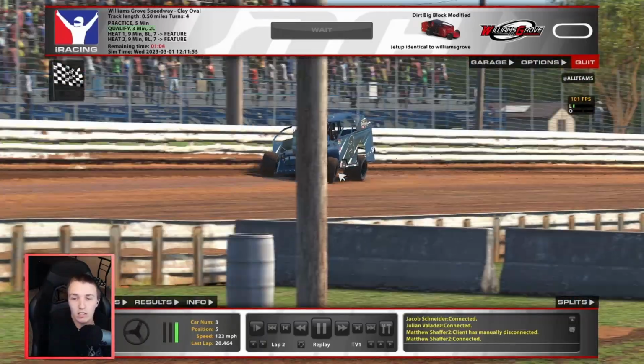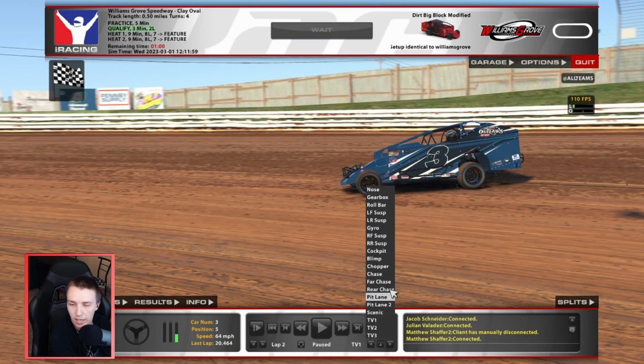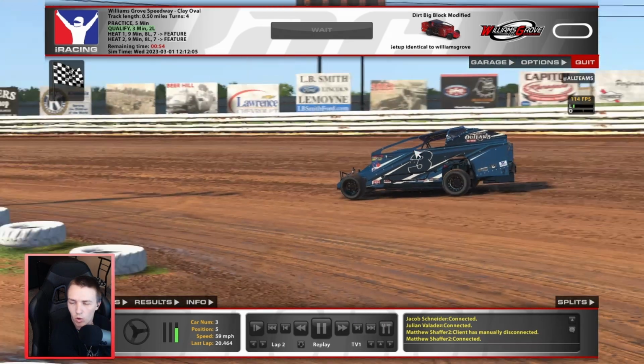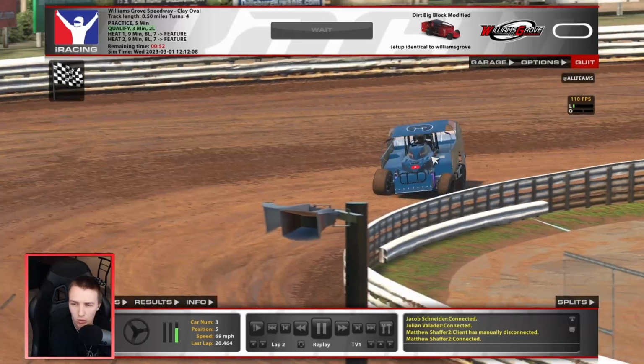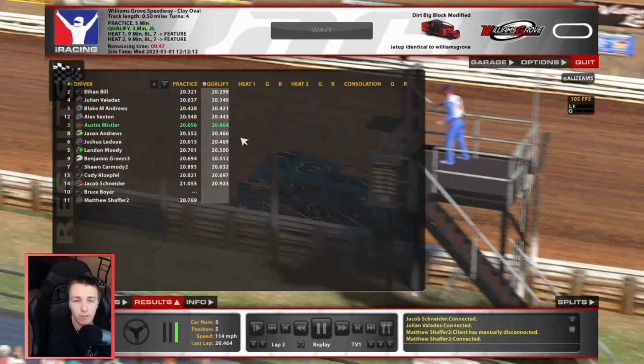But looking at the paint scheme, I like the way it looks though. I like the colors on it and stuff. We got the name on the back, like my last name at least, but I like the way the car looks overall. It is nice. I like the colors. Wanted to get a little bit lighter of a blue, but I couldn't get that to work with this middle section weirdly with the way it was working. But we are 5th right now.